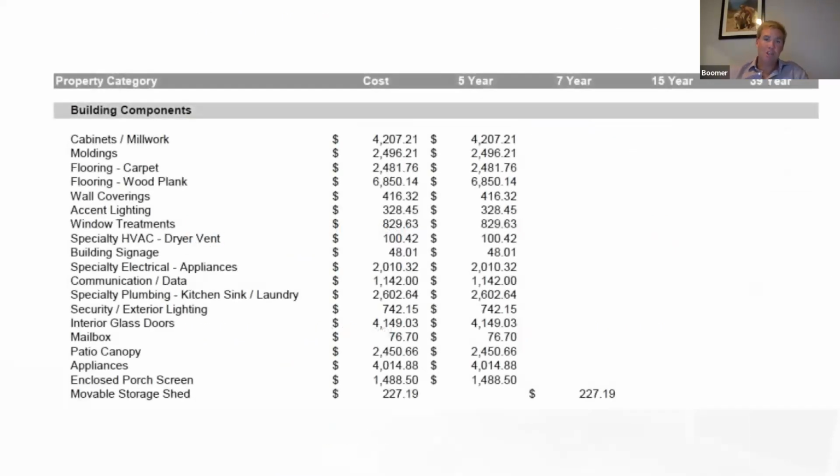So how did we break this up? This is what we were able to accelerate into the 5-year bucket. Your cabinets, your moldings, your floorings, your wall coverings, your different kinds of lighting, any kind of specialty electrical or specialty plumbing, you're going to be able to accelerate. You have an exterior sign. Like I said, the appliances you're able to accelerate. The patio canopy, which I mentioned. You have an interior glass door, like a sliding glass door. You're going to be able to accelerate that. The porch screen, things like that. Those were all able to be moved from 39 years into the 5-year bucket.